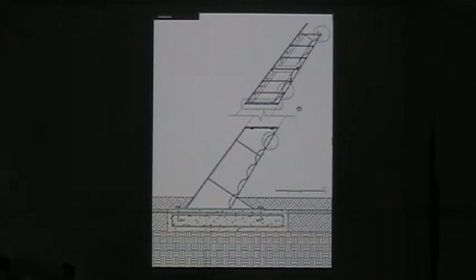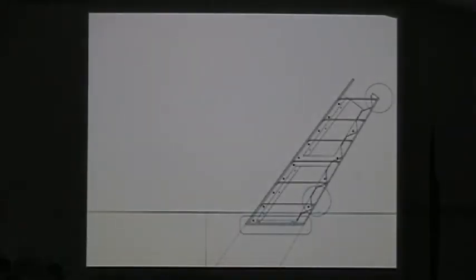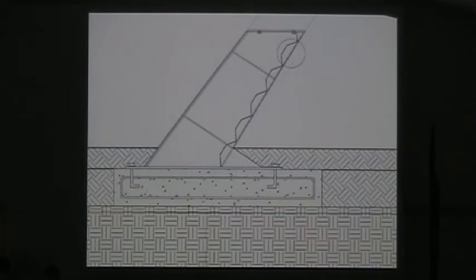So this is basically just showing the concrete and how the rebar would work, and the steel ties and how the anchors would tie into that.